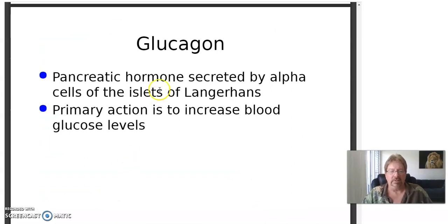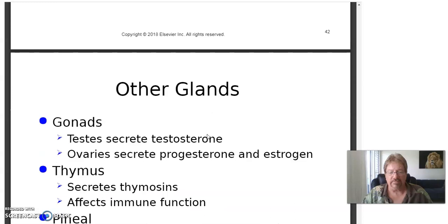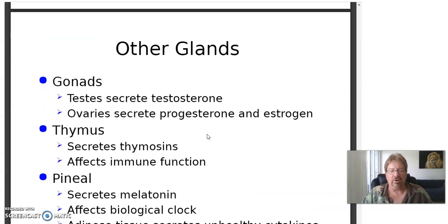Glucagon. A pancreatic hormone secreted by alpha cells of the islets of Langerhans. Remember, the beta cell is what makes the insulin. Its primary action is to increase blood glucose levels. If it starts getting too low, or let's say you're out running a marathon or something, you're burning through that stuff.